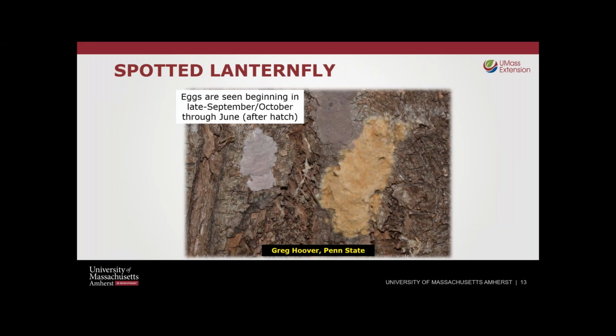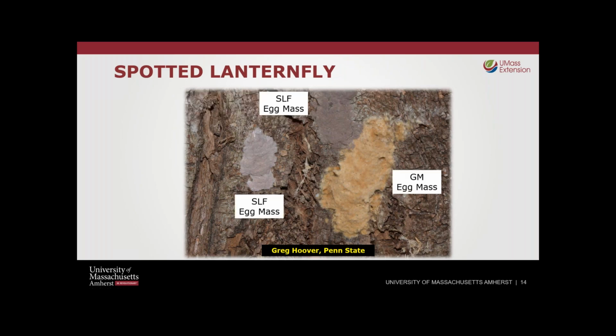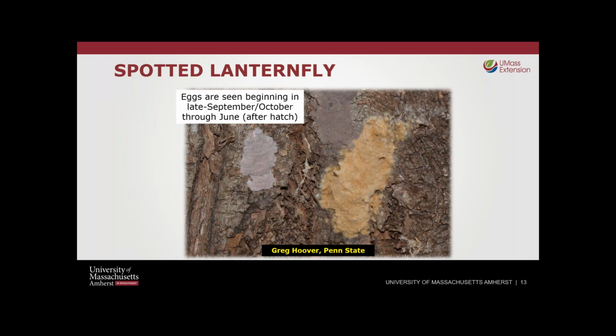Now this image here I like because, particularly in Massachusetts, it might resonate with a lot of us who are very familiar with the insect formerly known as Gypsy Moth, Lymantria dispar. So we have here a Lymantria dispar egg mass, this tannish brown egg mass, and hopefully you're seeing here that there are 2 spotted lanternfly egg masses right next to it. So that gives you an idea of the color of the egg masses as well as size compared to an insect that is unfortunately very well known in Massachusetts and much of New England. Just to go back a bit to mention that eggs are seen beginning in late September or October in Pennsylvania and are found, as I mentioned previously, on just about any flat surface through June after hatch. And again, that timing is roughly for Pennsylvania.